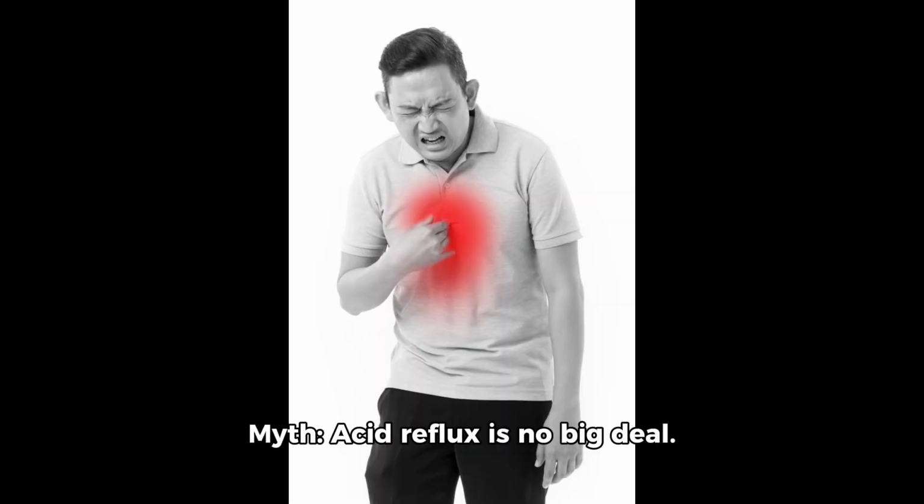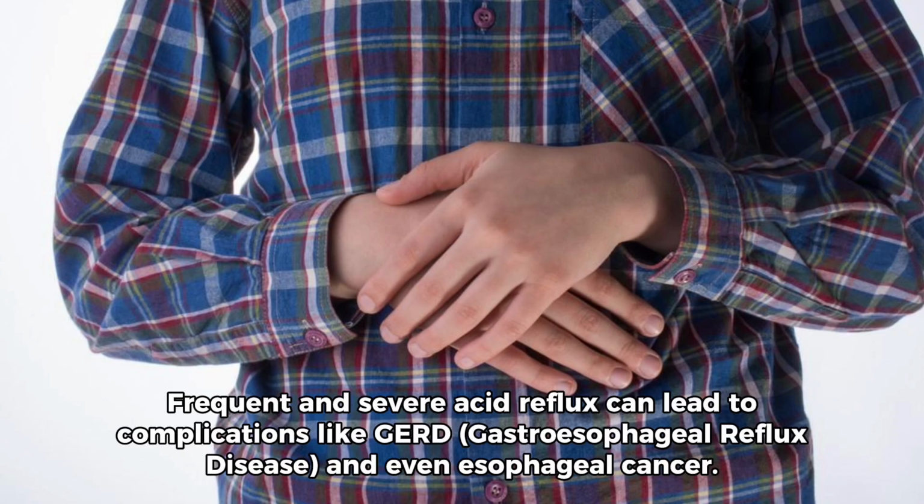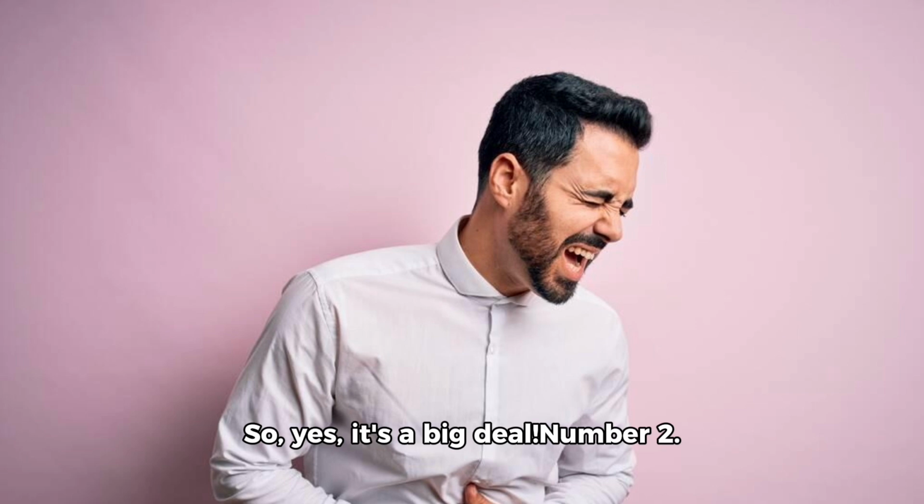Number 1. Myth: acid reflux is no big deal. Fact: while acid reflux is common, it's essential to take it seriously. Frequent and severe acid reflux can lead to complications like GERD, gastroesophageal reflux disease, and even esophageal cancer. So, yes, it's a big deal.